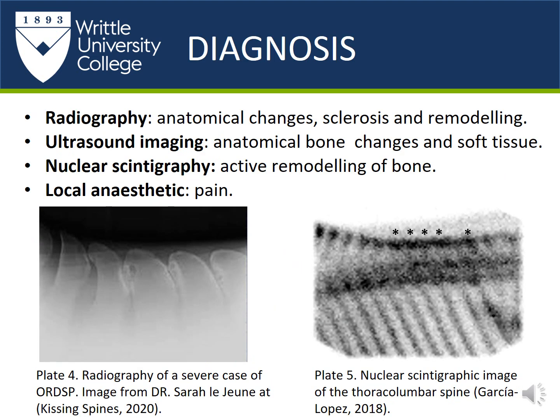The diagnosis is made based on the anatomical changes and the clinical findings of pain. Radiography and nuclear scintigraphy are the most commonly used for the anatomical changes. On the left, that is a radiography. This allows the assessment of the distance between dorsal spinous processes, and the remodeling can be seen on the caudal and cranial part of the dorsal spinous processes. The nuclear scintigraphy evaluates the remodeling of the bone. Therefore, it can be ascertained if it's an old injury or if it's active.